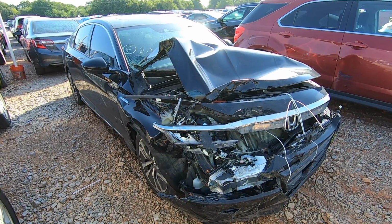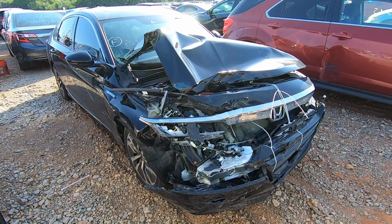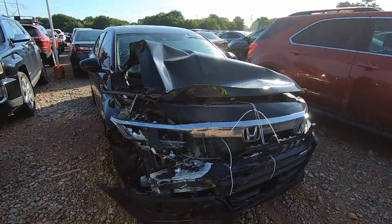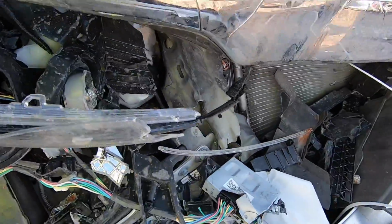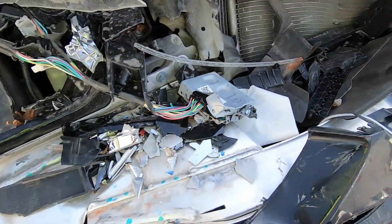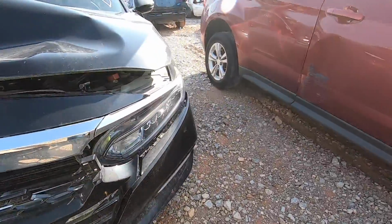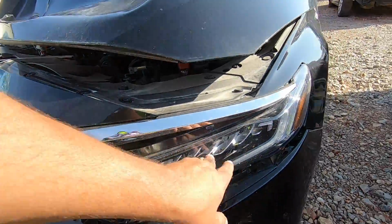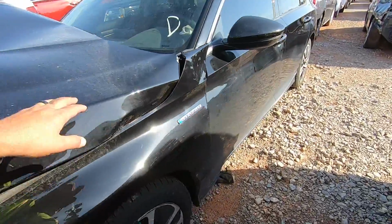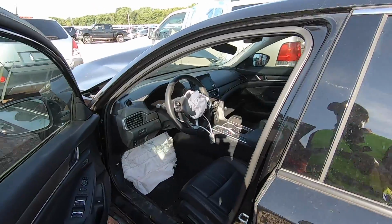2018 Honda Accord Hybrid. Dang. Just look at the mess under here, man. Circuit boards, computers, ballasts. What beautiful headlights, man. I love this style headlight. I really do. Gorgeous. This was a nice car. 11,000 miles on it. Poor thing.